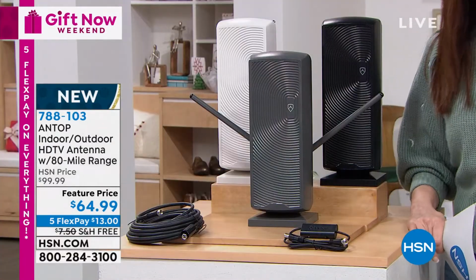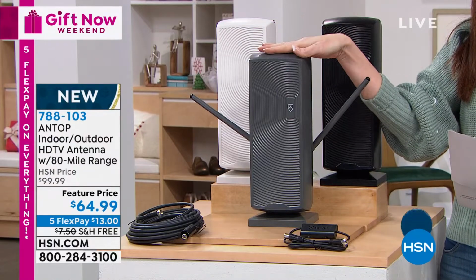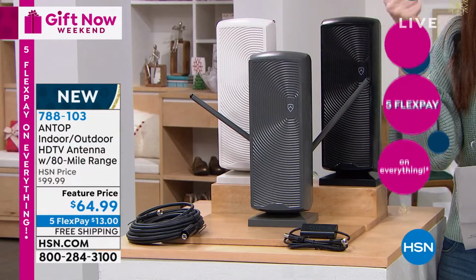So we've all been looking for ways to save, right? Ways to cut our bills. We're all trying to save money. And the answer to saving money is actually literally staring you in the face right now. Not me, your TV. You can get free TV. If you're paying $20, $50, $60 a month for all of that TV that's coming into your home, guess what? All you need is an antenna like this, and it has to be the top technology, to get the free TV that's already out there in the airwaves.